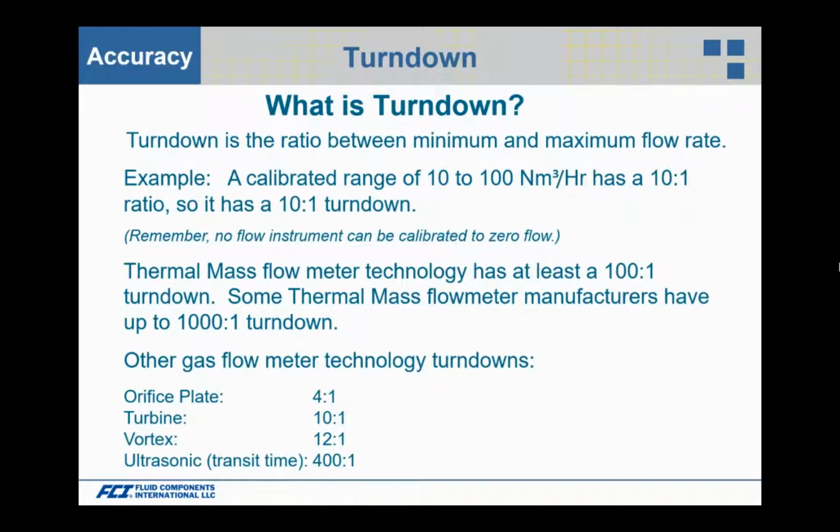This becomes more critical, that large turndown, when we're starting up a plant and then going into the normal process, and then let's say we're on a flare gas where all of a sudden we have an upset or a blowdown going on in the process. We want to be able to read all of that.